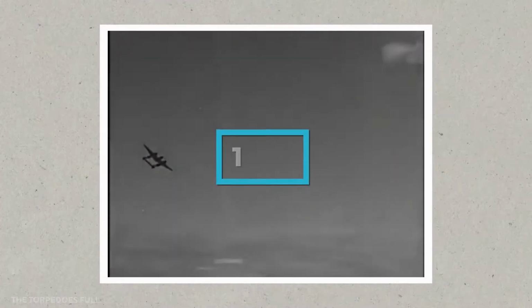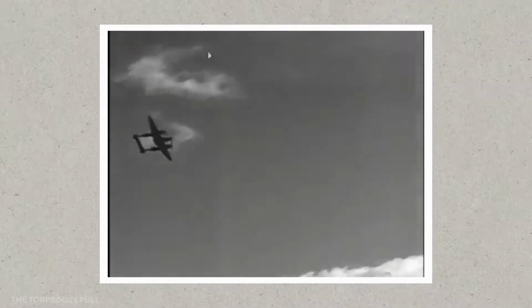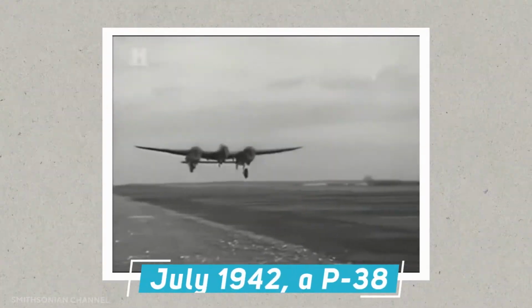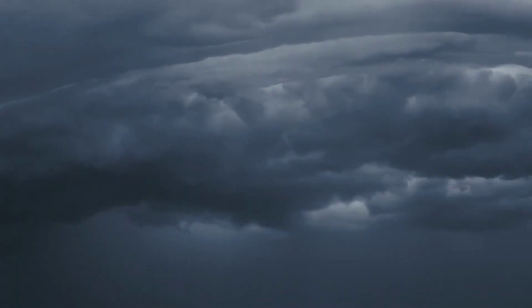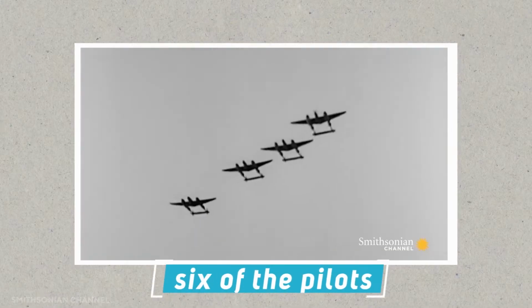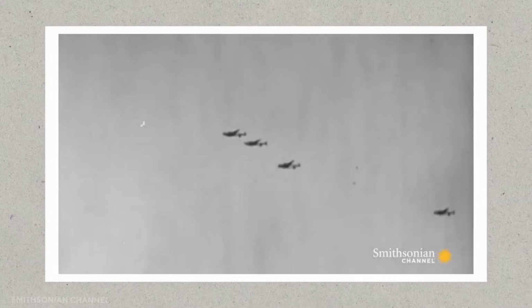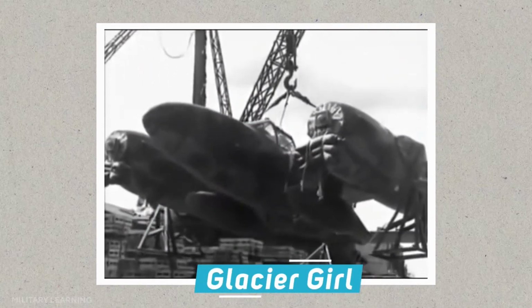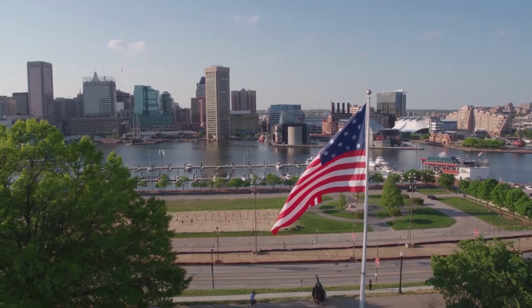An incident in 1942 paved the way for the discovery of one of the last remaining Lightning planes. In July 1942, a P-38 fleet set off from the United States to England. However, due to bad weather conditions, 6 of the pilots had to turn around before they reached Iceland and make a forced landing on the icy island of Greenland. 5 of the airplanes are now covered in a 100-meter thick layer of ice. In 1992, one of the aircraft was rescued. Today, it is known as the Glacier Girl and operates in the United States.